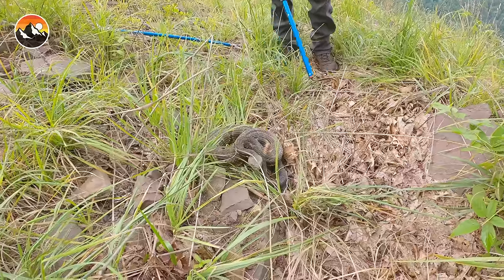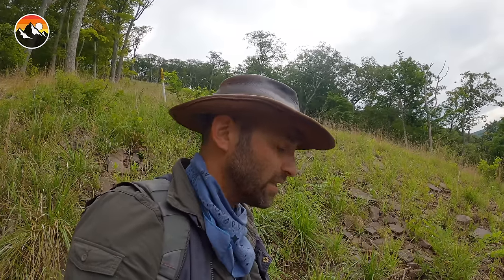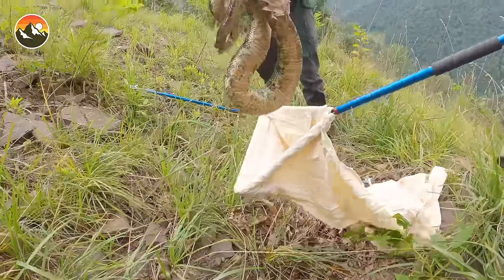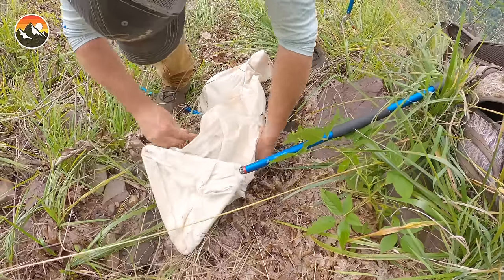All right, so what we're gonna do is actually put the snake in a snake bag at the moment. It is definitely a big snake, but we can't film right here. We have to take it to a slightly more controlled setting. So we're gonna safely bag it, move it, and then bring it back down here for the release. When you're bagging a snake, you always wanna secure it at the backside of the bag with the snake hook.